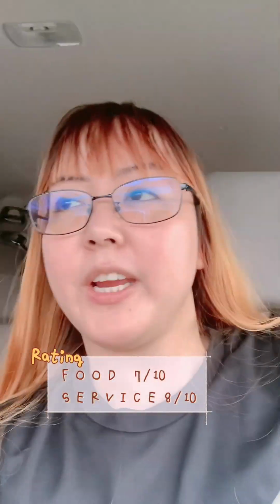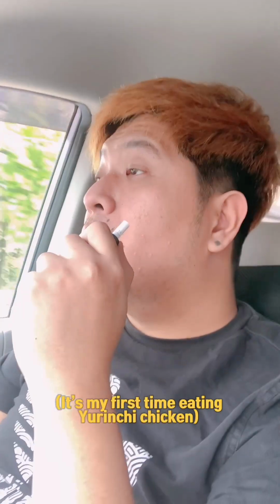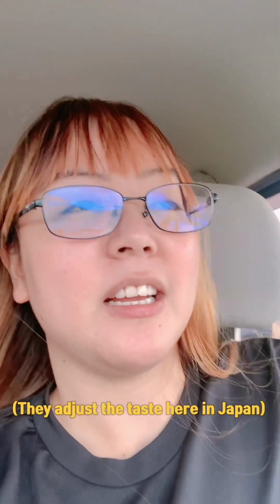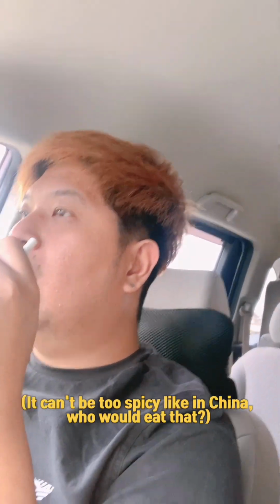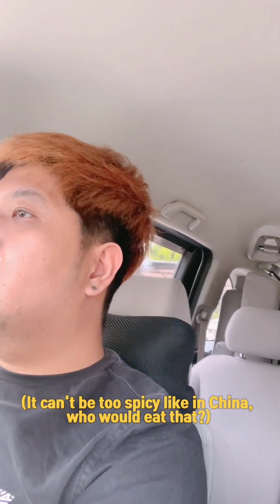So we agreed on 7 out of 10. So first time ko kumain ng yurin chicken na. It's the same for me. Not too spicy. This is like the normal Japanese, but ina-adjust nila yung lasa. Japan, kailangan naman maanghang katulad sa China.